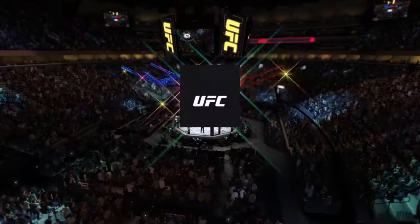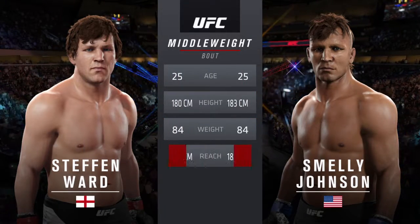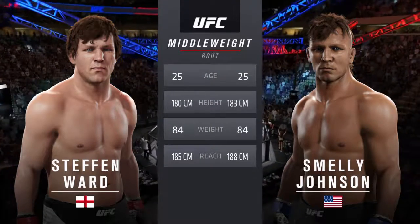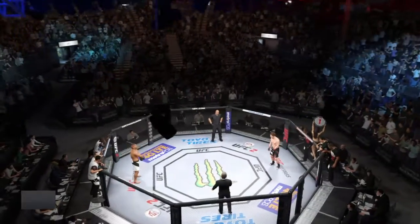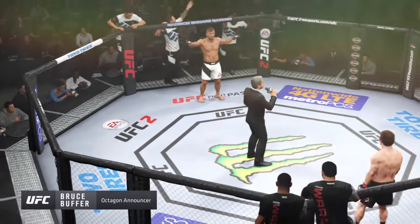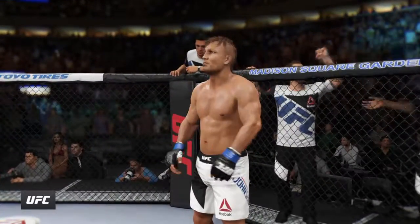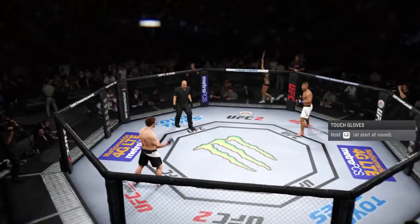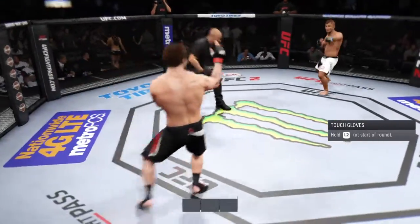Our tale of the tape for this middleweight fight. Both fighters are 25. Boom Boom will have a 1-inch reach advantage. And with the official introductions, here's Bruce Buffer. Ladies and gentlemen, this fight is three rounds of the UFC middleweight division. Introducing first, fighting out of the blue corner, a kickboxer. He stands 6 feet tall, weighing in at 100. Hercules. Ready. Boom Boom. And here we go.